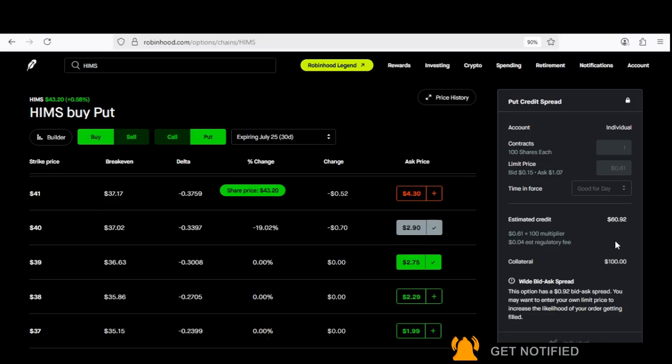One thing I want to leave with you though is that this option strategy is known as a defined risk option strategy. That means you could lose a certain amount and no more. So in this case, the amount you could lose is whatever premium you receive, in this case $61, subtracted from the amount of money you're leaving as collateral, which is your $100. The difference is the amount you stand to lose. So in this trade, you stand to lose $39.